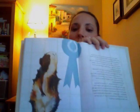Olga da Polga, a story about a guinea pig, and it's written by the same author who wrote Paddington Bear. It has just great illustrations. It's just such a great story. Look at her. Guinea pigs are so cute too. And it has a great cover.